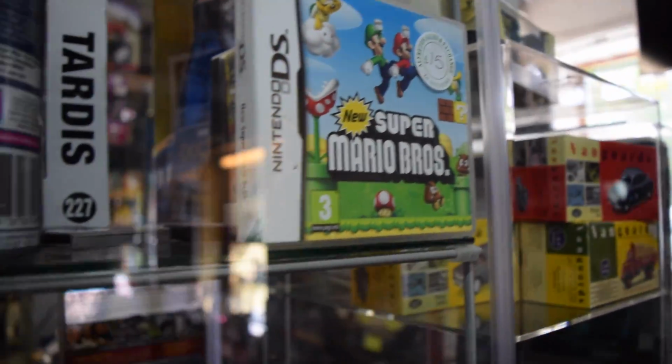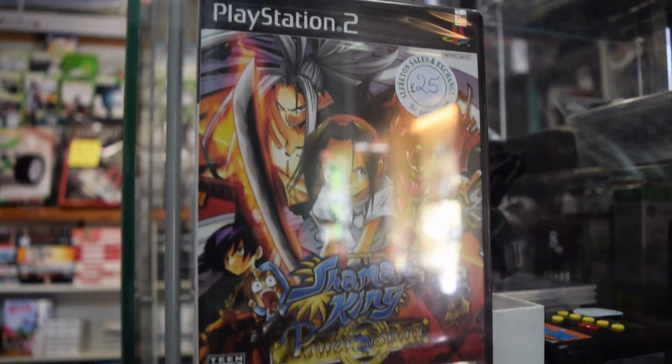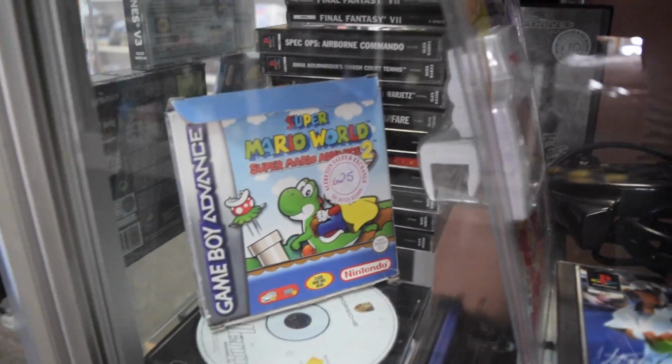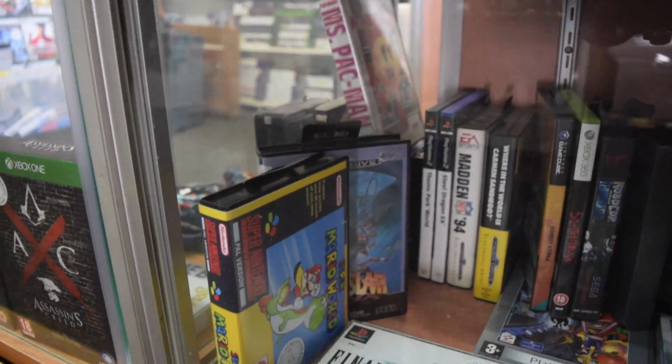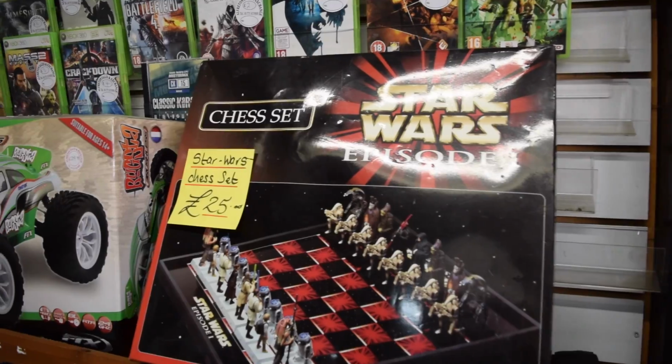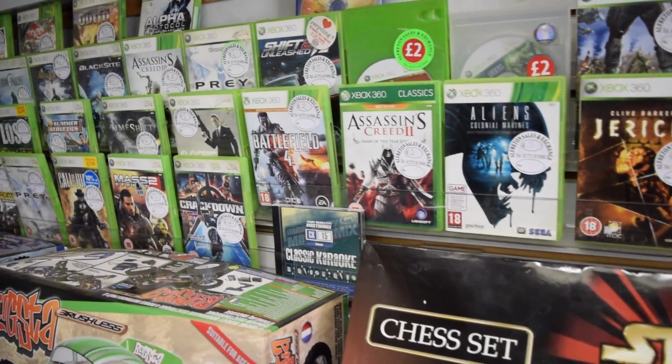Now we drop down to the first floor and we have yet more retro games, consoles, controllers. There's also, we're going to see in a second, John cleans. If you have any discs that are scratched or need a good clean, John will clean them for you, and you'll see the machines very shortly.